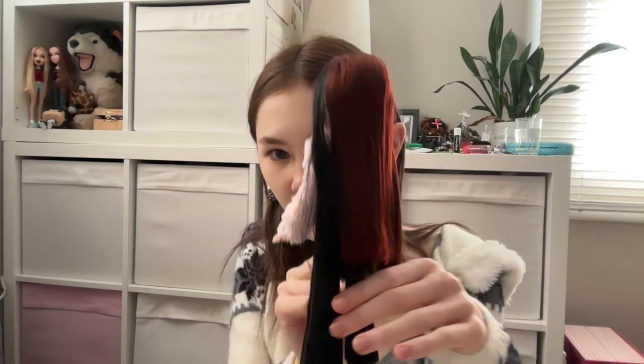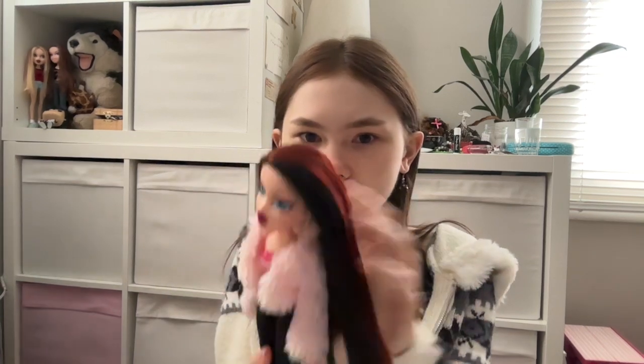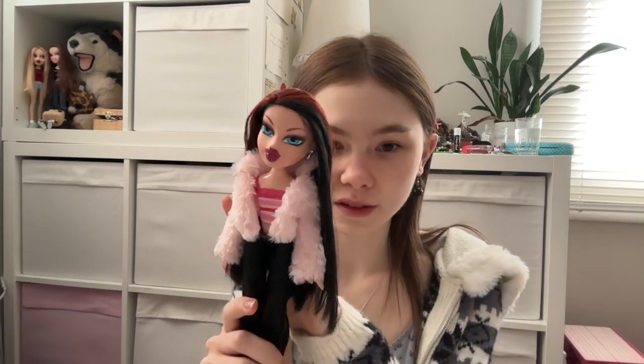I boil washed her hair, and it's so silky. Well, first I tried to straighten it, and I burnt some of her hair off. So don't straighten your Bratz doll's hair, but it's in the back, underneath, so you can't tell. And then the boil wash was successful, thank God. But she's so pretty. She has some staining on her that the seller didn't disclose, but as long as I keep her dressed up, you can't tell. So I don't really care. And I don't really plan to sell my dolls ever. But yeah, they're really cute and definitely one of my favorites.